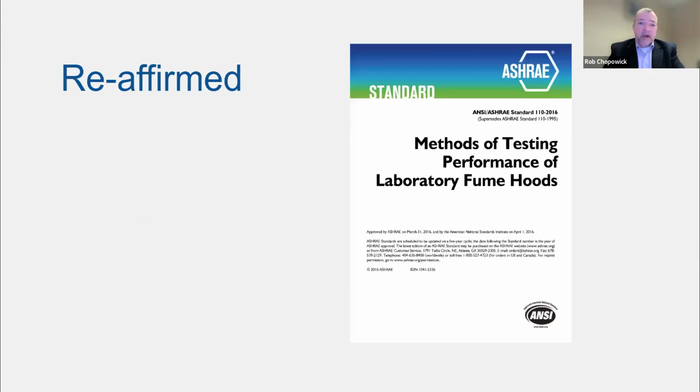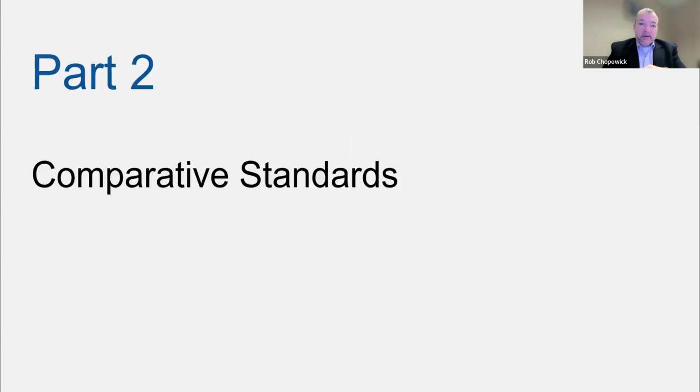So what finally happened is that the committee, much to its dismay, a month or two ago, we had little choice, but time was running out, so we had to reaffirm the existing standard. So as it is written, that is still the standard to be used. So that is the wandering down the journey of what's happening with ASHRAE.